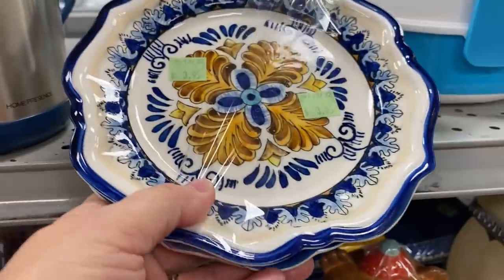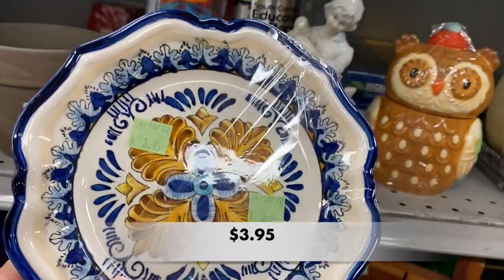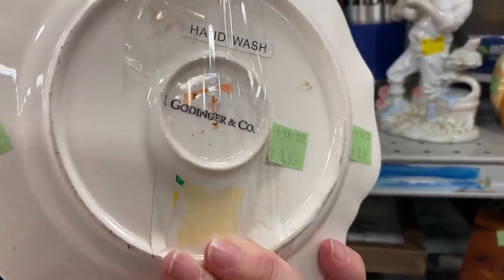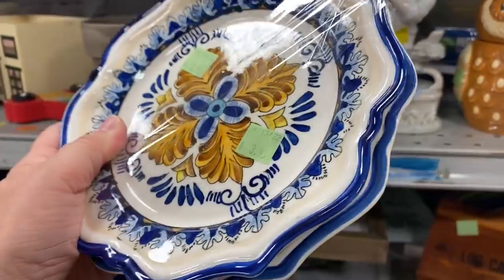These plates, I felt like I've seen them at a Goodwill in Camden not too long ago. These are the same style plates, but they were a little bit different.